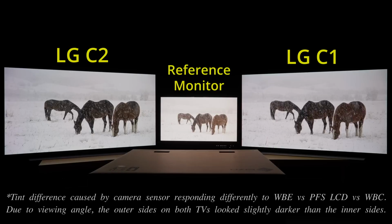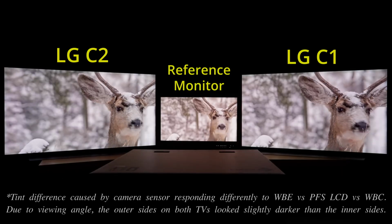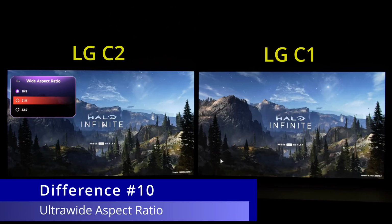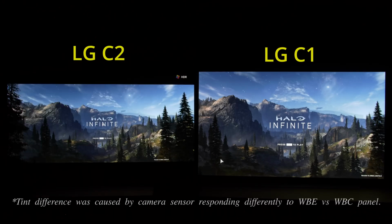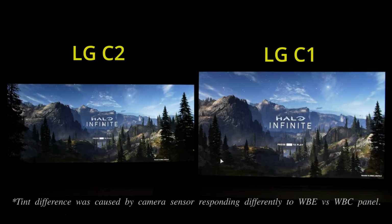Some viewers will be more sensitive to one approach than to the other, but neither APL transition is ideal, compared to a reference monitor and some other OLED televisions where there's no frame delay at all. Otherwise, the LG C2 lets you select 21:9 and even 32:9 aspect ratios so that you can play PC games in wider aspect ratios without needing to tinker with custom resolution on your PC, whereas the C1 is fixed to 16:9 aspect ratio by default.